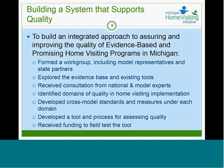And I'm sitting there in my head trying to calculate all of the fidelity indicators that were there between Family Partnership, Early Head Start, and Healthy Families America. And I'm listening to them tell me that we have to figure out a way to monitor all of them, and I almost fainted because I know how challenging it is.